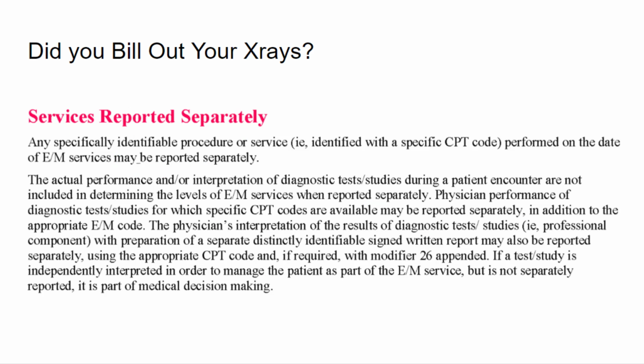So this is where I was just hitting on this a little bit separately. Services reported separately: this is any specifically identifiable procedure or service, i.e. identified with a specific CPT code. In this case, let's talk X-rays. Like a 72100 performed on the date of an E&M service may be reported separately.